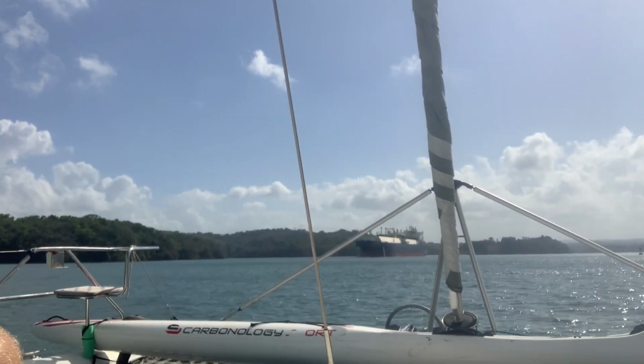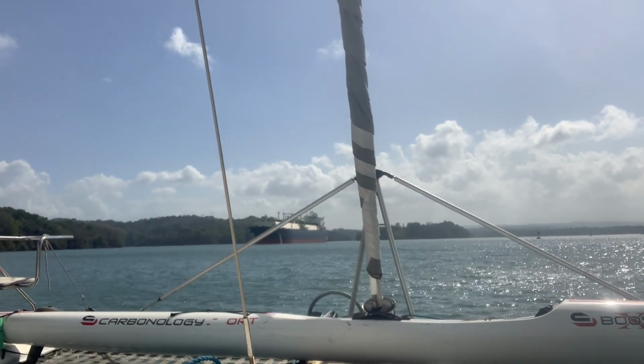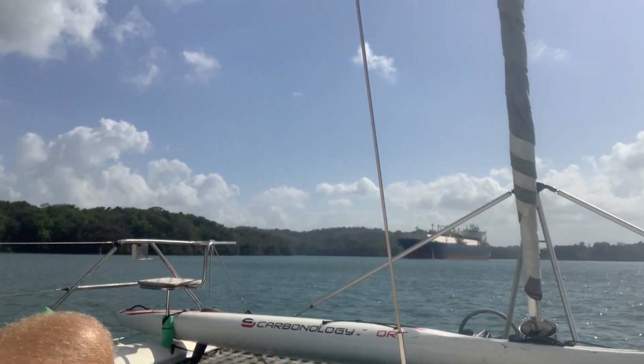So we got this coming. This is the view we got at the moment. So we're in the shipping lane. Peter's steering, and we're heading down there into the narrow river towards the Miraflores locks, which lead into the Pacific. Yeah, it's quite surreal to be on a freshwater lake, crossing from one ocean to the other. It's been one of the bucket list things to do, and nearly there.